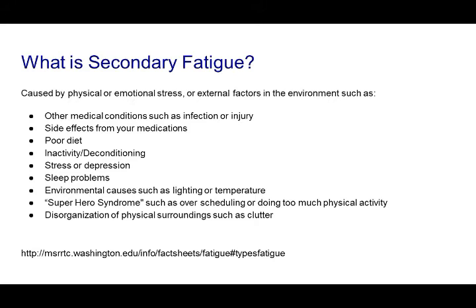Stress or depression, sleep problems, not being able to sleep enough, environmental causes such as lighting or temperature again, superhero syndrome or overscheduling yourself and trying to do everything on your list as possible. That can definitely play into how fatigued you may feel. And disorganization of your physical surroundings such as clutter, not being organized in various parts of your life or areas that you spend your day in can definitely play into secondary fatigue.